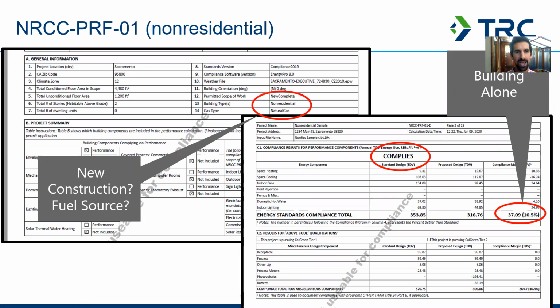On the non-residential side, it's a similar process, but a little different. So again, they're looking to see if it's a new construction building. And under gas type, if they see natural gas here, then at least one appliance is a gas appliance. But if all of the building is served by electric, this would say none instead of natural gas.